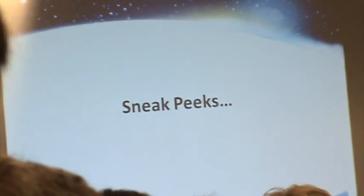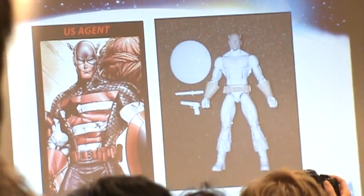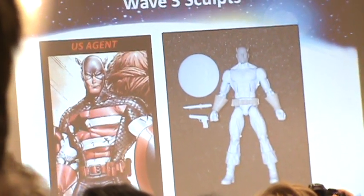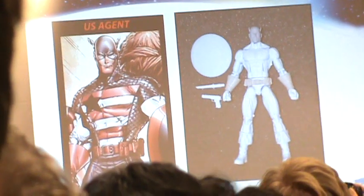Sneak peek. Who put more sneak peeks in? I don't know what you've done, so I'm just as interested to see what comes up from the rest of this now too. U.S. Agent. A little bit of Wave 3 action. No one has seen any of these yet. Who's that hairy guy behind him there?